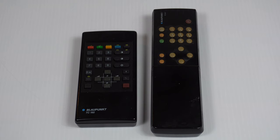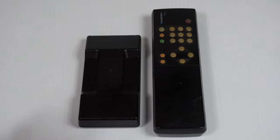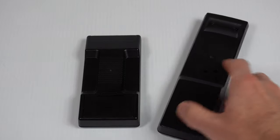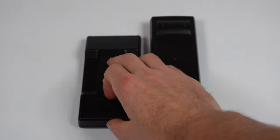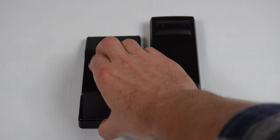Both these remotes work. I'm using the little one because it's in better condition and it seems to be more responsive. The little Blaupunkt remote is the TC192 and the remote on the right is the TC404, I believe. The 404 has been rubbed out a bit, so I'm not sure if the last digit is absolutely correct. For the back sides, you can see what they look like now. Both use 9 volts.